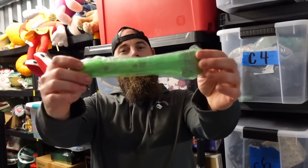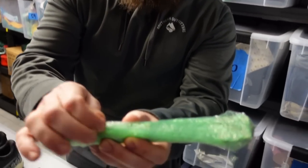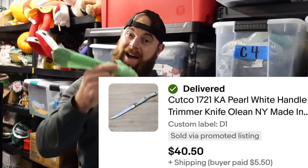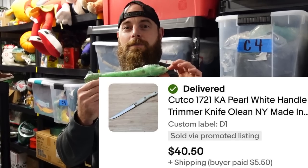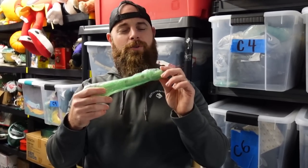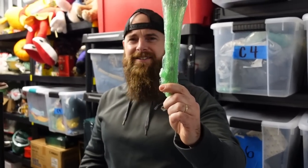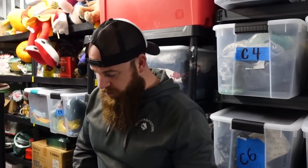Cutco, my favorite brand. This is the pearl handle, and I'll put up a picture, obviously, because I wish you could see the pearl handle. If I owned Cutcos, I would probably own this type. The pearl handles, right? Aren't they very pretty? They are pretty. I'm having trouble saying the word pearl, though. And this sold for $40.50. We picked this up for, I think, like a dollar or a quarter at a yard sale, so super good there.